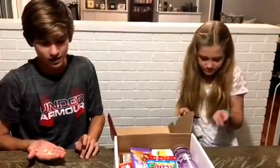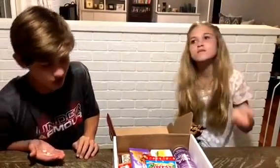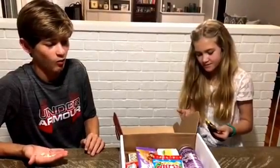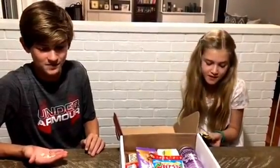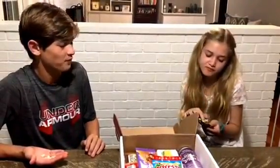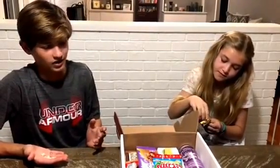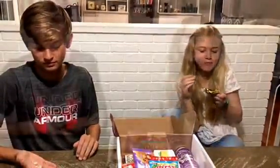It's not like a Reese's cup. Yeah. It tastes like a Reese's cup too, though. It's like it's got a lot of peanut butter, and I like it. I don't know, but it's pretty good. I like it. Next is this Kinder Happy Hippo biscuit, and it's made in the UK.